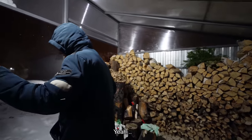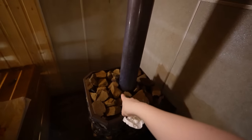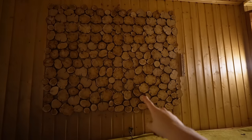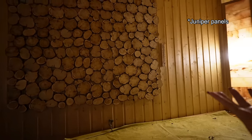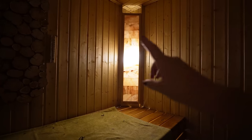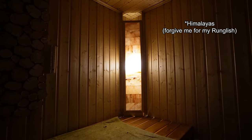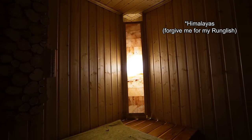So as you can see, this is a stove, and we put water and different oils on these stones. And here is a little pano. It is made of juniper. If you come closer, it smells amazing, just like forest. And this is a little pieces of salt from the Himalayas. We believe that smelling the salt is good for your health.